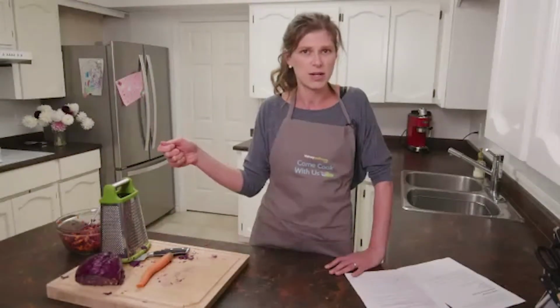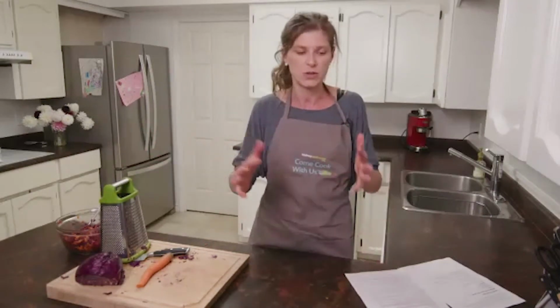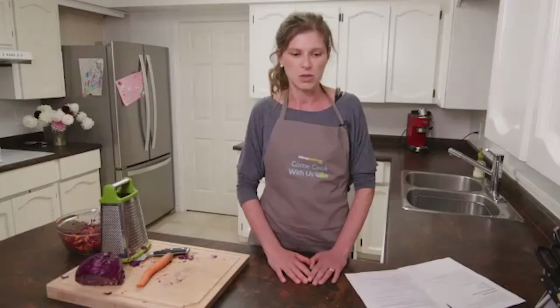So then you can check if you want to take the chicken out earlier. You keep your veggies in so they crisp up, or vice versa if you need to. I always like to use the thermometer.